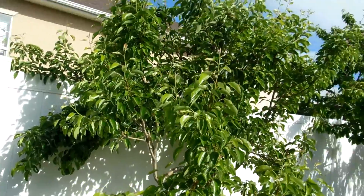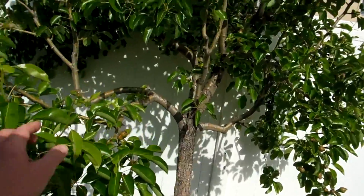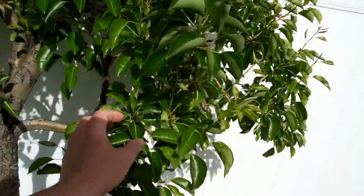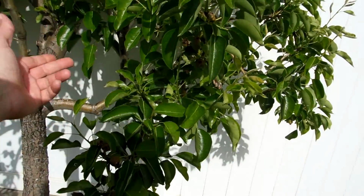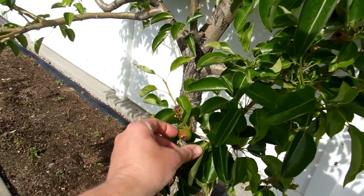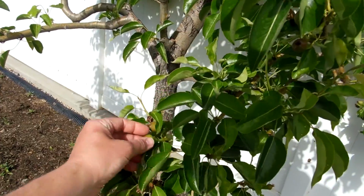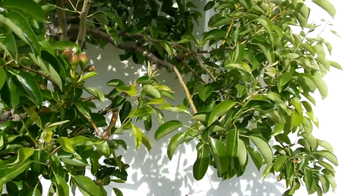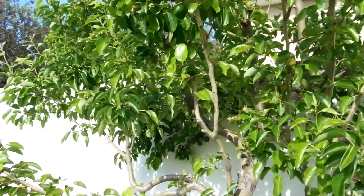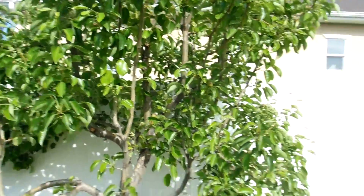But the pear tree looks good. It's got lots of growth still, lots of the green growth, several inches on that. The leaves are still looking good. No obvious problems with any bugs and stuff. The pears are getting kind of fat. Last week they mostly looked like this. Now there's some that are fatter. So doing good. Doesn't look like there's any problems going on. So everything looks all right.